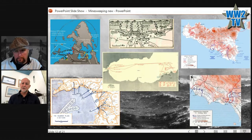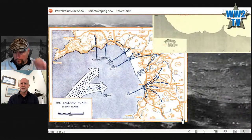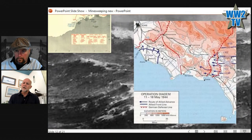Then we go to Avalanche, Operation Avalanche to Salerno. Quite large minefields there. Again, American and British forces interchanging, covering each other's forces. So you're getting a lot of integration there. Significant mines swept. And then in sort of final, if you like, rehearsal for D-Day was Operation Shingle, the amphibious assault on the hook at Anzio.